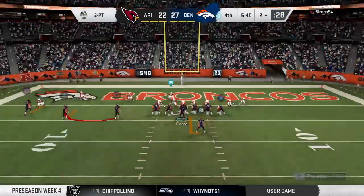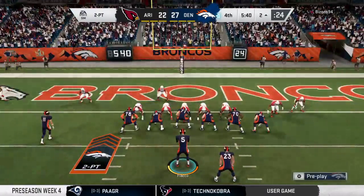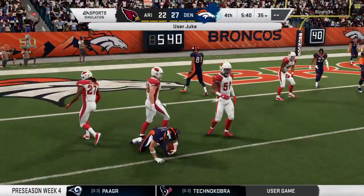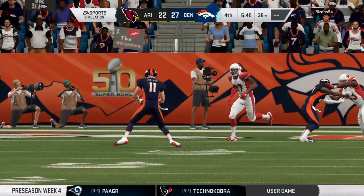So now a big play here as the Broncos will line up to go for 2. This will be caught at about the 5. And this one will wind up with him losing yardage back to the 4-yard line.